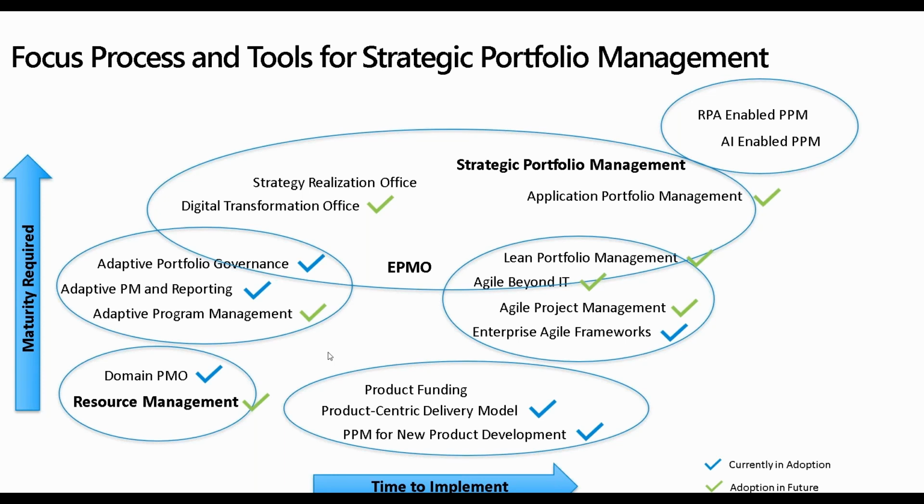And here we see some interesting expansion. I'm surprised that resource management is noted as adoption in the future, because we actually see that quite frequently in organizations, as I said earlier. So I might not disagree with that survey result. But if we go to the top, we can see, yes, application portfolio management, we are seeing more interest in actually mapping your initiatives to the impact of applications within the organization managed by IT. Digital Transformation Office, this has been around for some time, but it's more prevalent. It's more of a program office. It could be a spinoff of an ePMO to deal with digital initiatives.